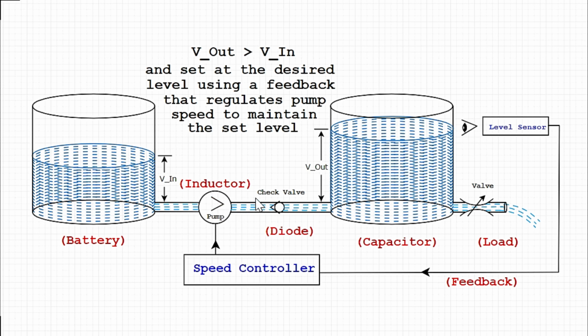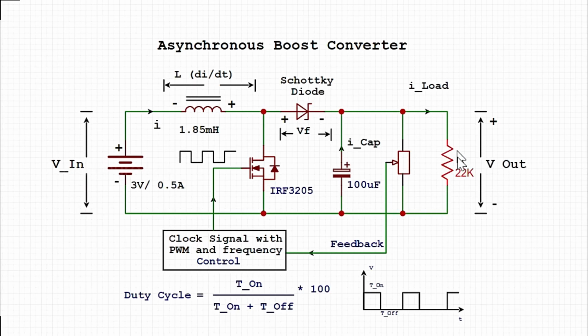What we need for this is some mechanism to sense the water level in the tank and adjust the pump speed accordingly. Likewise, in a boost converter, we can use a simple voltage divider to measure the output voltage and feed it back to a control logic to automatically increase or decrease the switching speed to hold the output voltage steady irrespective of the load changes. This way, we can achieve true control over the output voltage.